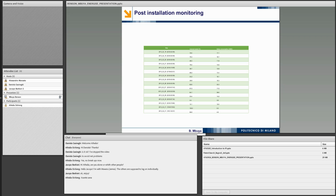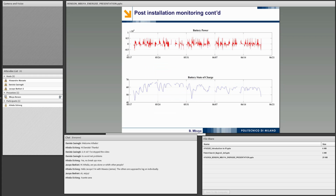As I said earlier, the system has a PLC which records electric activity. So this helps to monitor energy use at the school. This data is being analyzed, and we can look at the different patterns.